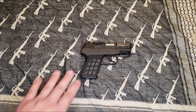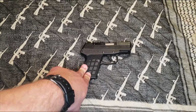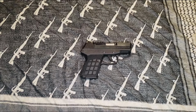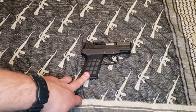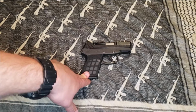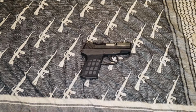Okay, this gun is by far the cheapest of all of them on the table. I think the next cheapest gun is probably the Shield, because you can usually find those for some pretty good smoking deals. But this is definitely the least expensive gun on the table, so it's a really good budget option for somebody who doesn't have a lot of money but still wants a gun to carry to defend themselves. Now, that being said, I would rather carry any of these other guns than the PF9. So let's dive a little bit more into why that is.